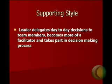In the supporting style of leadership, the leader delegates really most of the day-to-day decisions to the team members, but you really become more of a facilitator. You still take part in the decision-making process, but you really do that through clarification and questions, and not so much by you making decisions.